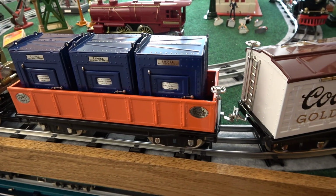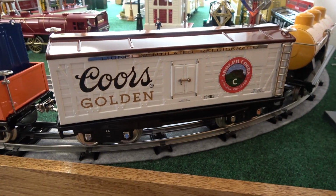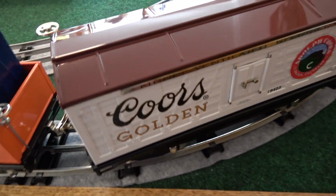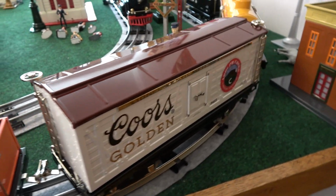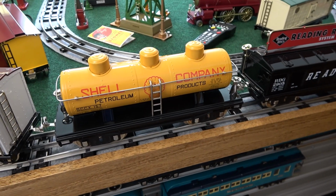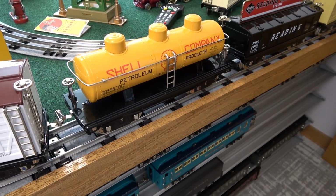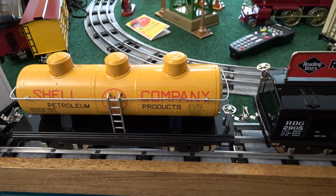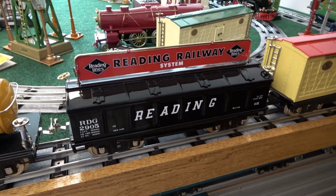Really nice. And then we have another refrigerator car right here. This happens to be a Coors. So white and sort of a brownish paint scheme on this one, nickel trim. All right, next we got a Shell Company 3-dome tank car. It's a black base, nickel trim, classic Shell.